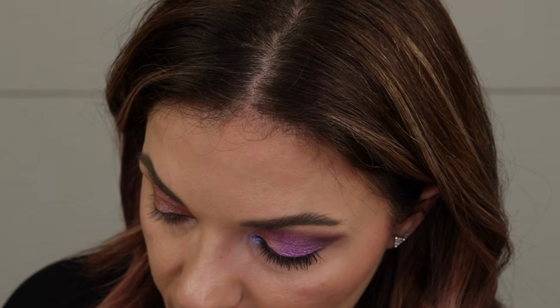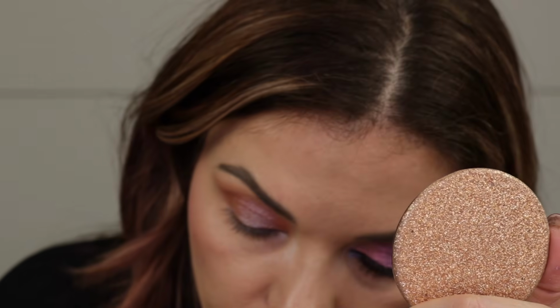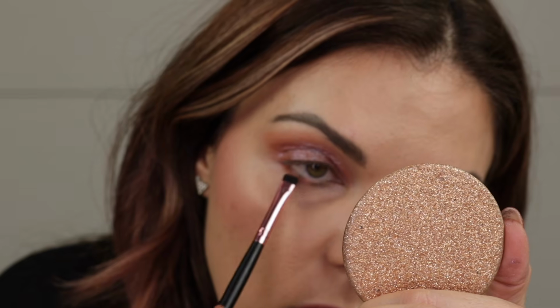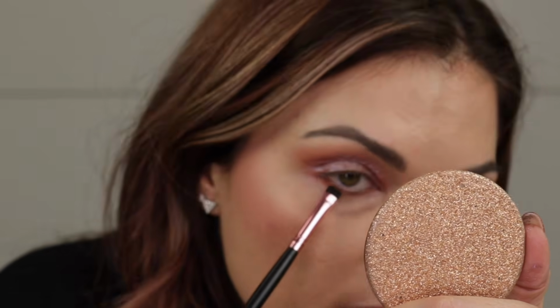So now let's test out this D106 brush, which I think they're calling the mini smudger brush. I'm just using the same matte. Honestly, we're just gonna keep it kind of simple. I'm gonna smudge this on the lower lash line. Yeah, this works really nicely.